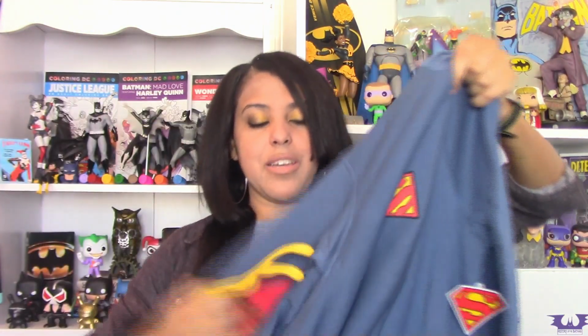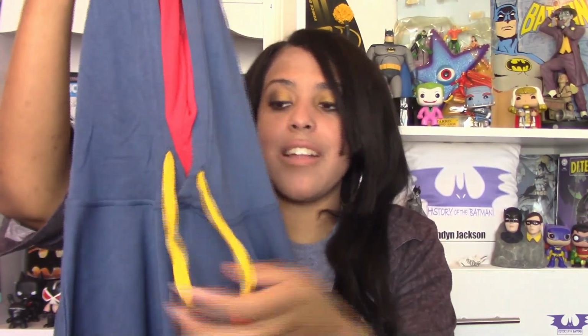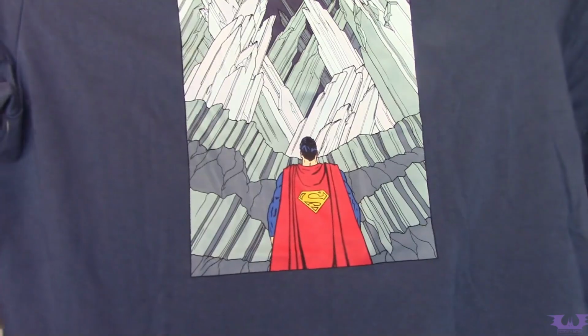I like the hood because the hood is red on the inside and blue, and these are yellow. Love that. But look at the back. Hold on. Look at the back though. So good. This feels soft too. I think I'm gonna wear this. So just give me literally one second. I will be right back.